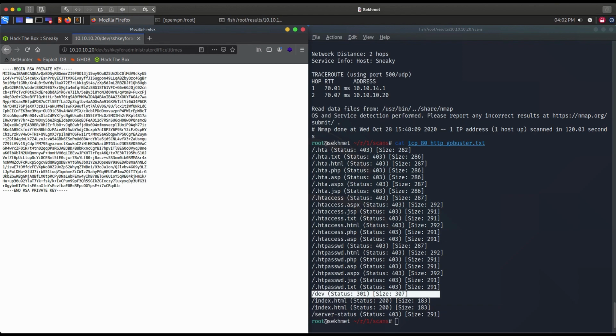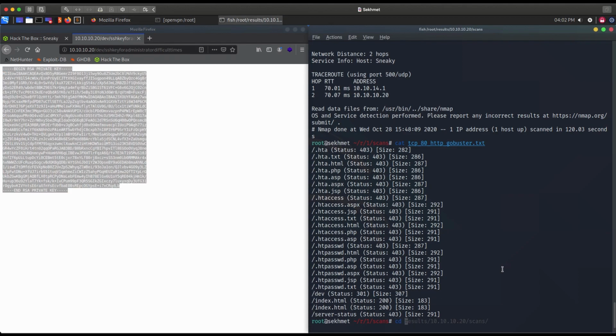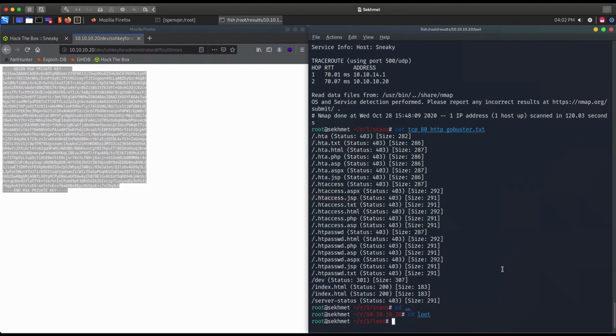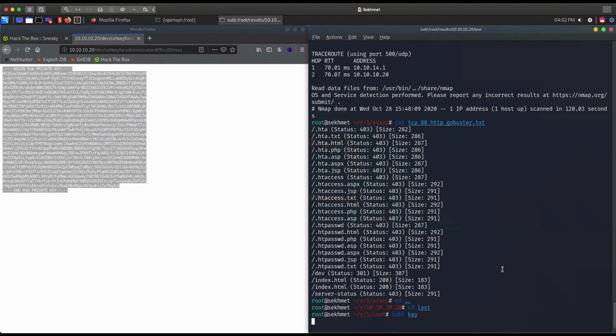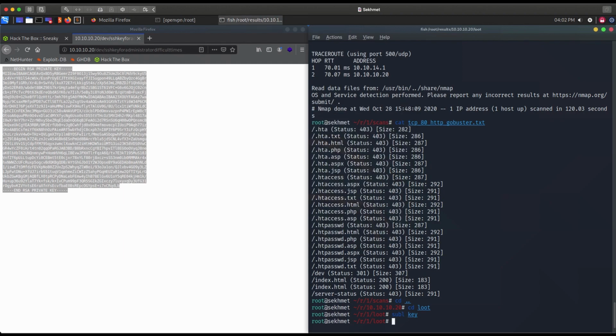Okay, so now we have this precious RSA key. And we can store that in our loot folder. Just start a file called key, paste our key in, and we're set. And if we want to use it in the future, we are going to need to change the permission. So this is required by SSH, or the key will be rejected.